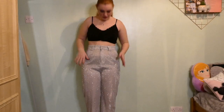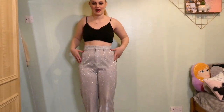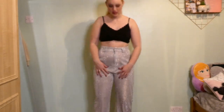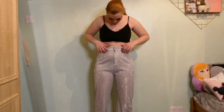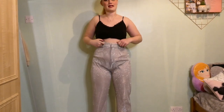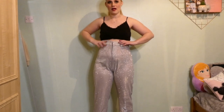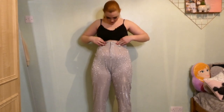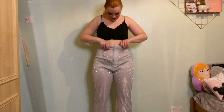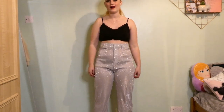They're a little bit see-through, which you can probably tell in the camera because you can see black, I think. If not, then that's quite good. It looks like it's bunching up quite a bit. I could get them to be Simon Cowell size if need be, over the ribcage anyway. It's quite gaping here. It's got a lot of room left over, but they are wide leg trousers.